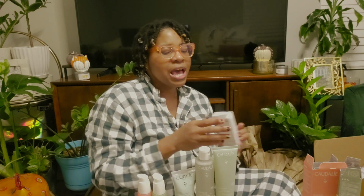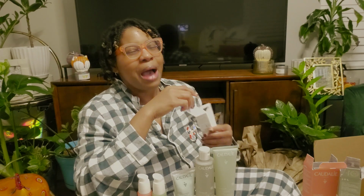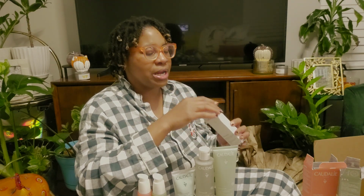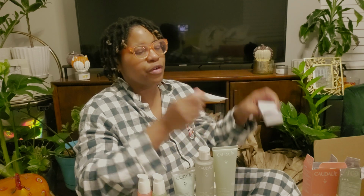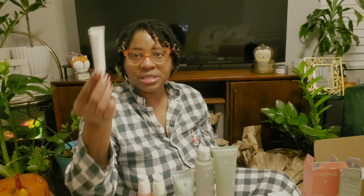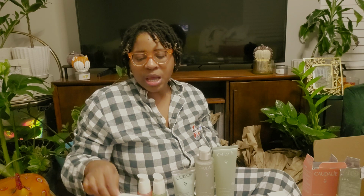So I have those. And then the other thing I got was an eye cream. Now, I've tried an eye cream from them before. I don't know what made me get this. The purple line is for wrinkles and fine lines, so I was like, oh, let me get that. And then I was like, I have some wrinkles and stuff, but I don't think I really need that one. So I went and got a brightening eye cream instead. I like the other one, but I probably would want more brightening effect.